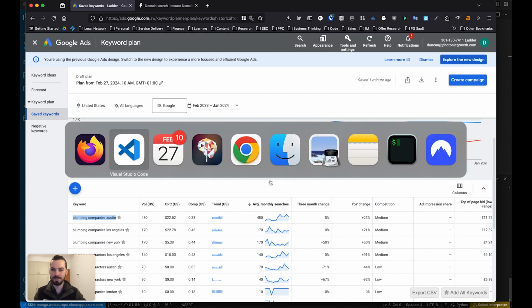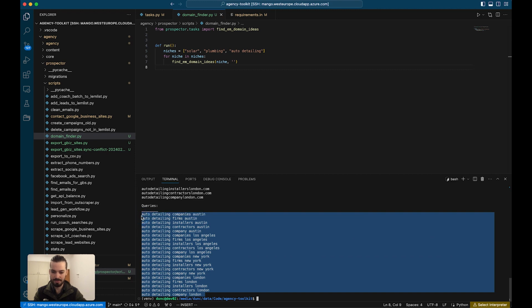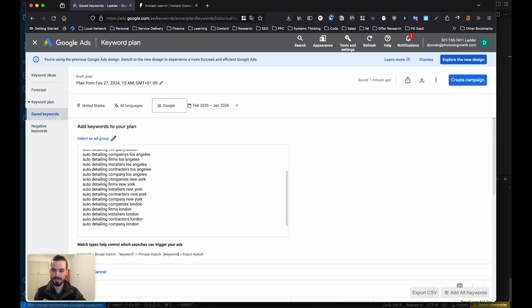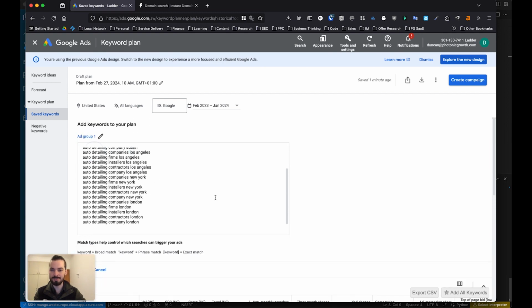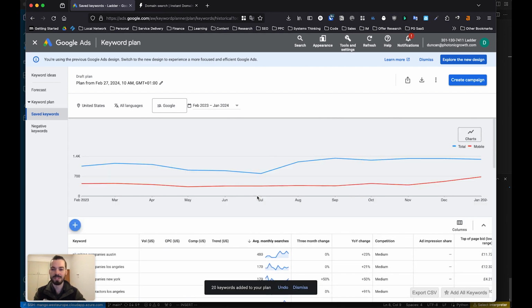So that's just a few of them. Obviously, we've got auto detailing here as well. I can just put this in here. There's lots of scope to improve this as well, because at the moment we're kind of using the same variations of keywords. But I think as just a quick win to save hours potentially searching for that perfect exact match domain name, this can be really helpful.